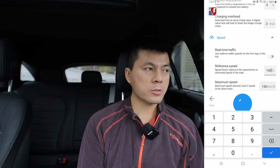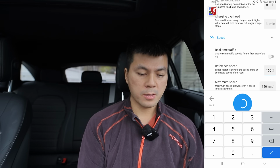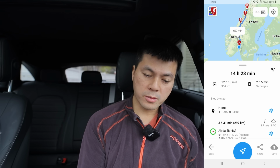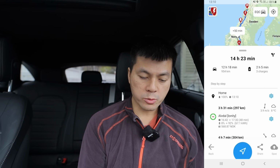Let's see what happens now. Where does it want me to charge? So we use similar settings as Chargemap. Oh, I almost feel like Chargemap is faster to calculate versus A Better Route Planner. We also have a good internet connection here. Okay, there we go. Interesting. 14 hours. What? This one, A Better Route Planner, I actually think we will spend more time than Chargemap. Okay, so there it wants me to go straight from home to Alvdal.